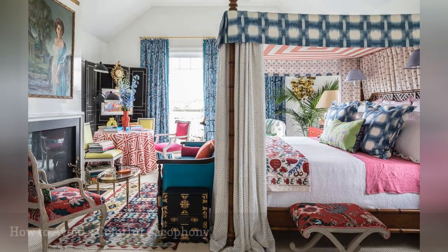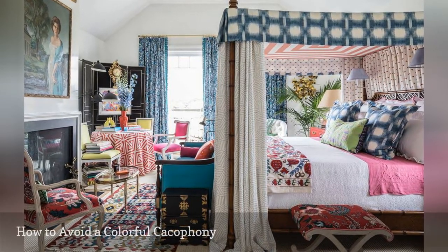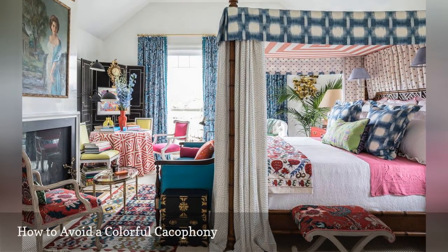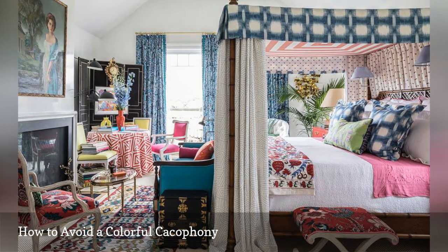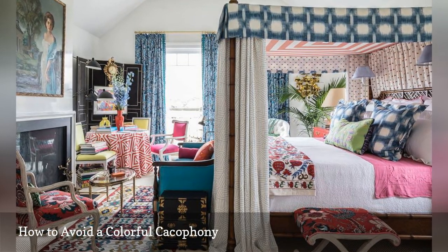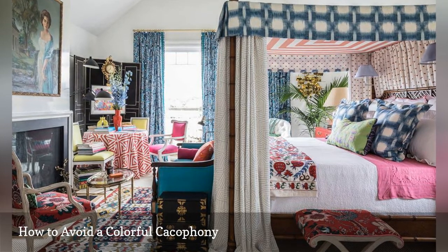Bringing together oodles of multi-hued prints does not have to feel like a colorful cacophony. What makes this vibrant bedroom by New York interior designer Marco Rica Studio work? 3 simple things: sticking to a color scheme, using only smaller prints on the bed, which is the biggest object in the room, and painting the walls white.